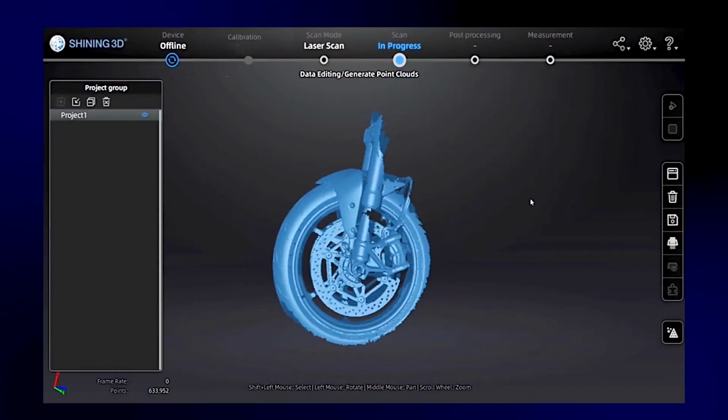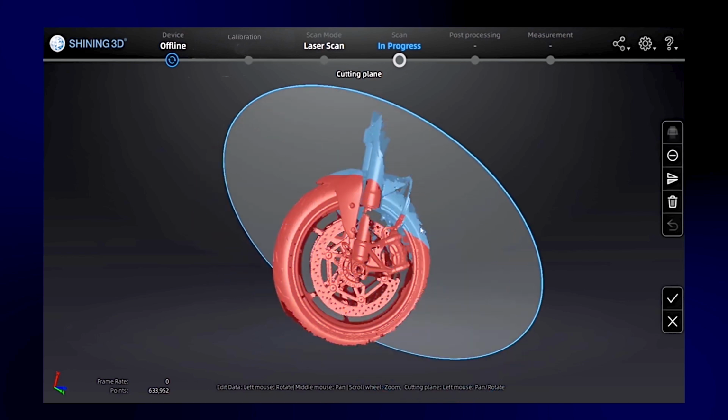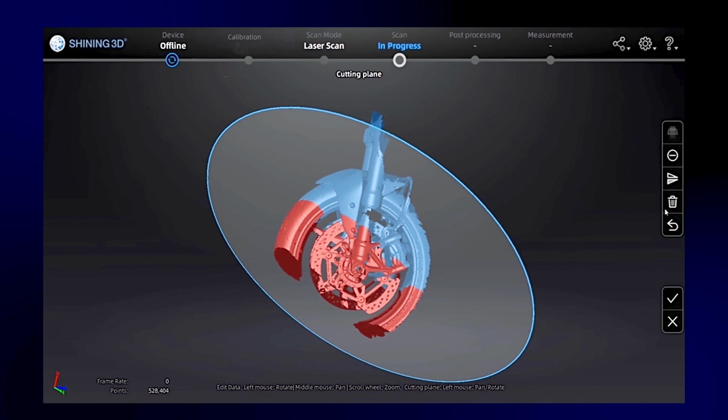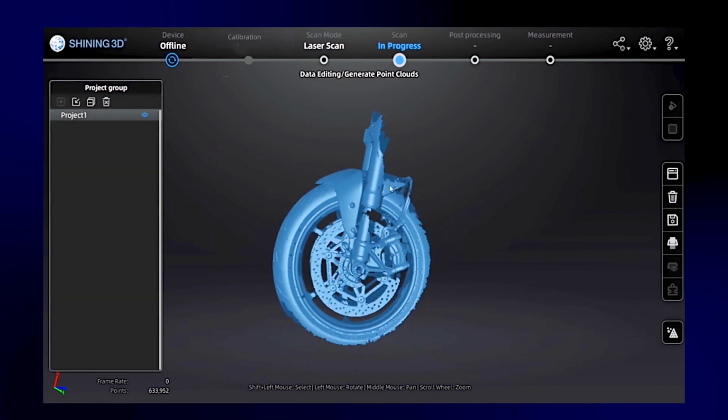The second option is that we can create the cutting plane, which is pretty amazing. If you scan something on a table, for example, we can click on cutting plane, go on the STL where we want to create the cutting plane itself, click on OK, and then create this cutting plane over here. And we could delete, for example, everything under this cutting plane. That's what we can do.